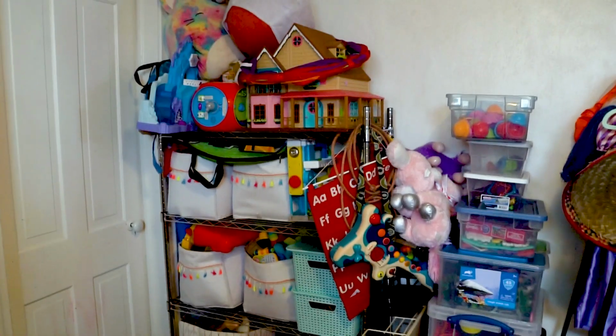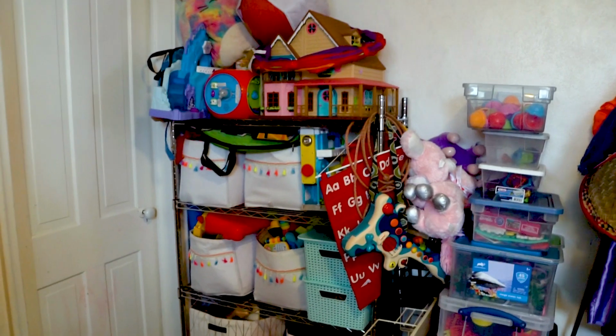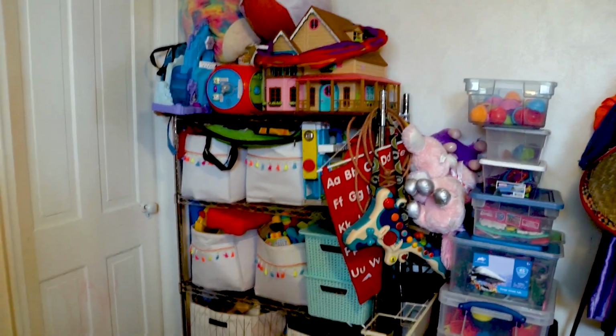But as anyone with kids knows, over the years you acquire more and more toys, and I was getting more and more bins, putting toys in bins, and I didn't have the appropriate furniture to store all of it. So I was starting to stack bins on top of each other, and they just kept getting higher and higher.